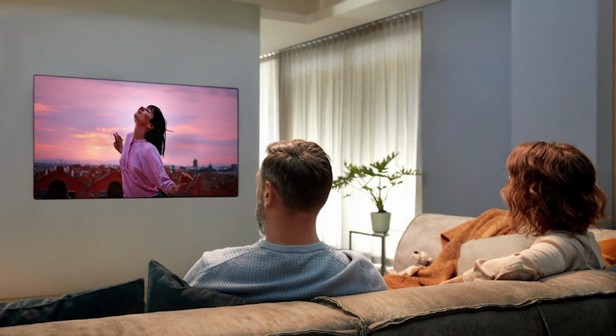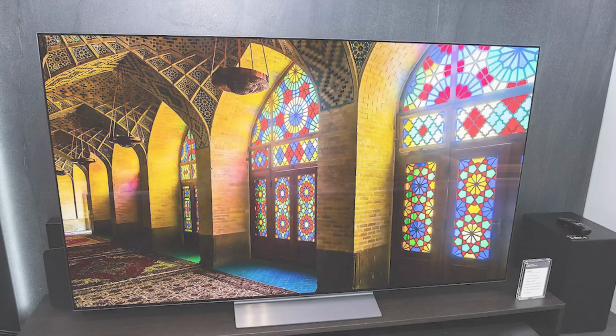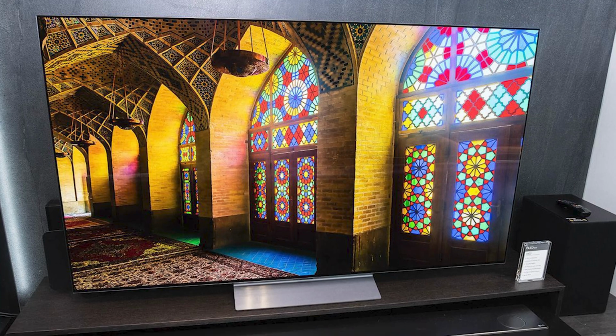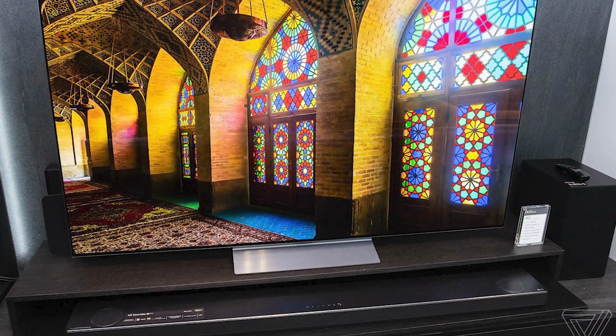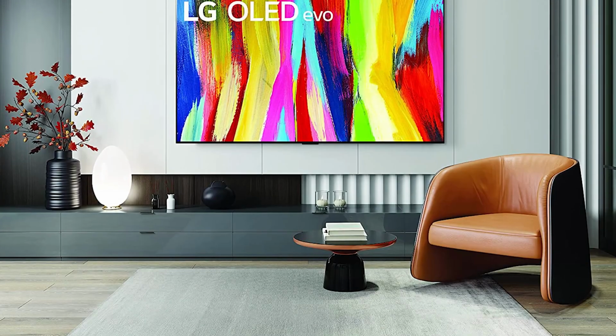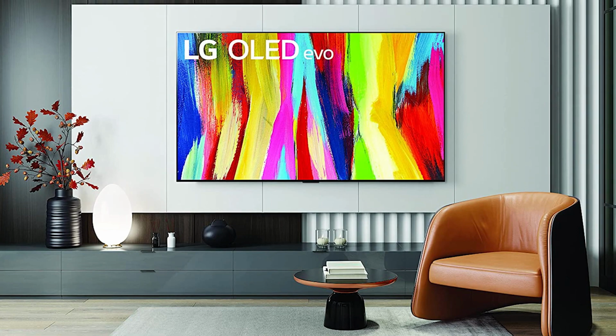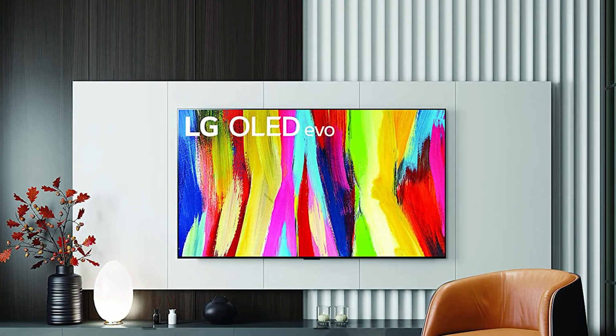While not as bright as the G2, the new C2 is brighter than all of last year's LG OLEDs. There's noticeably more punch to the whole image, which pops much more effectively, and there's significantly greater contrast and dark detail. All excellent upgrades for gaming. Crucially, there's no downside either. There's nothing artificial to the image, it's lifted, but naturally, with no detriment to the colors or black depth.